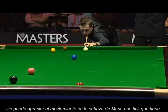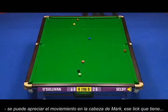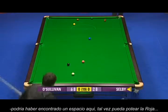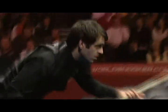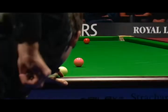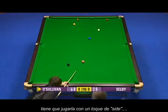You can see that movement in Mark Selby's head there. It's just a mannerism he has. And he may have found the gap here. He might be able to pot this red. To play it with a touch aside.